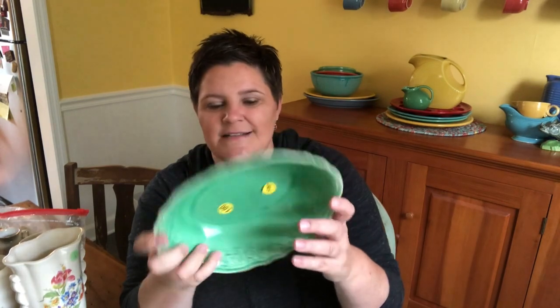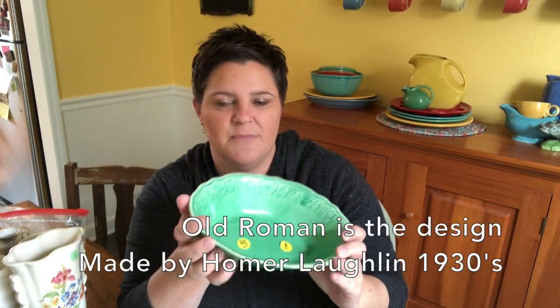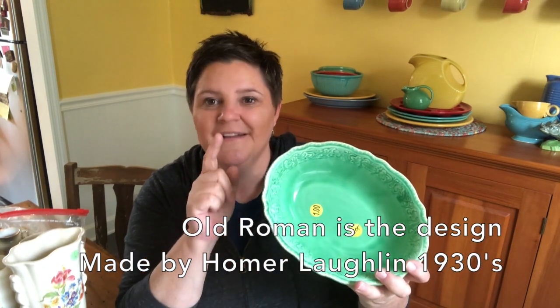Anyway, this one is stamped Old Roman. This is not a stamp I'm familiar with. And when I went to look it up, I also couldn't really find anything. So I have to dig a little bit deeper. I am, in case you haven't noticed, making attempts to do the research before I talk to y'all. So hopefully you found that helpful in this video.